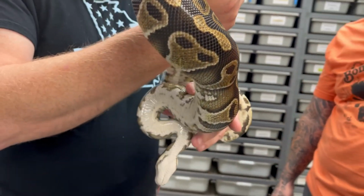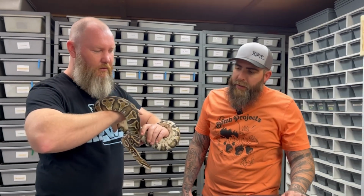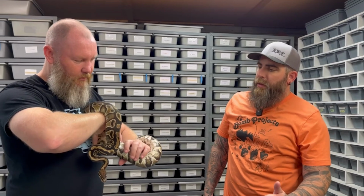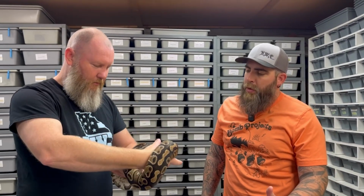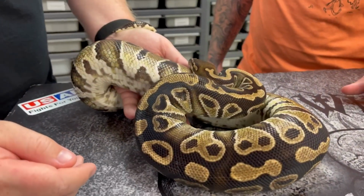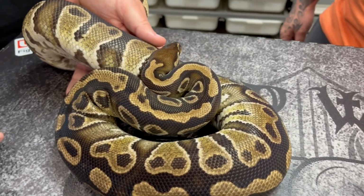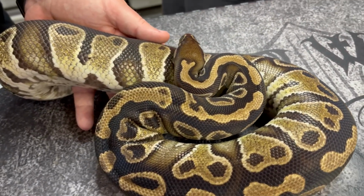She is going to be paired, what'd you pair her to, Tony? So we paired her to Cypress, Pinstripe, OD, Inchy, Desert Ghost, Het Hypo Male. So you did the same pairing with your Blitz that you had. Yep. So we have the Blitz stuff, and now we're going to see what the trick stuff is going to look like.